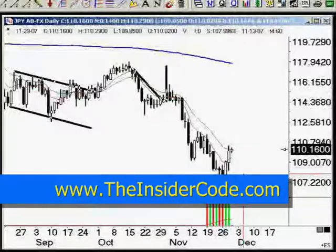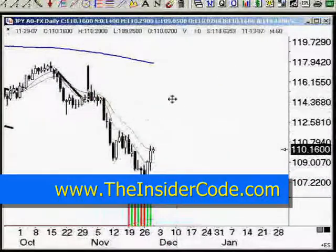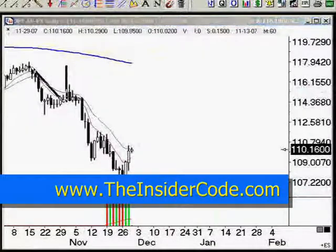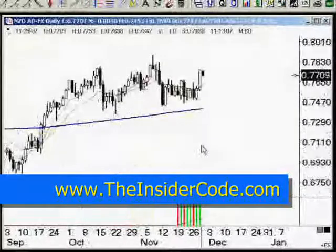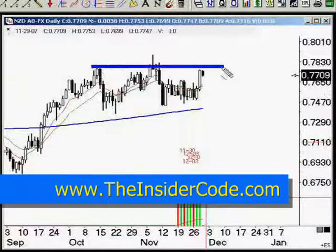So, money management. There are a couple of things that I want to talk about in terms of money management, but I think the clearest picture here was on the New Zealand dollar. Okay, we have a market that's trading in a sideways range.